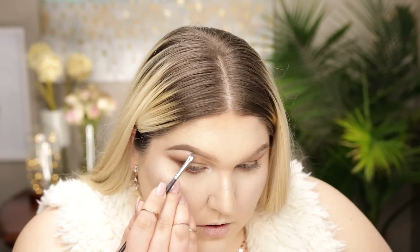Okay, now I'm just going to highlight the eye using my glow kit. I'm going to use the shade Forever Lit with a Morphe M213 brush. And I'm just applying this to the inner corner and then also up here to the apex of the brow. Now using my Kat Von D tattoo liner in the shade Trooper, I'm going to create a little bit of a winged liner.